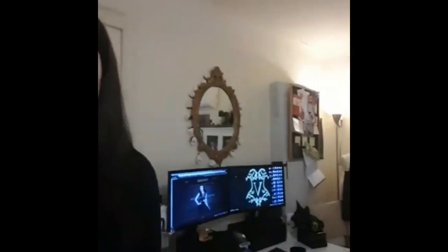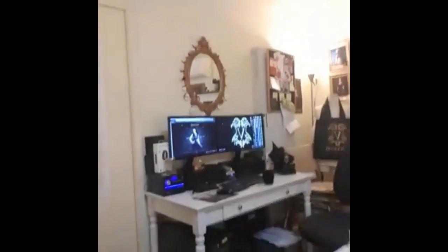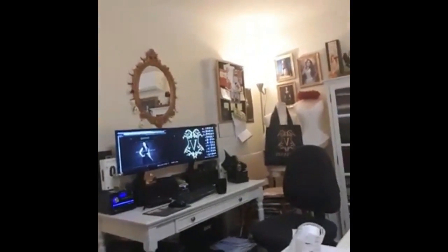So I'm just going to open up. I've got a selfie stick, which is a little bit embarrassing, but you know, it's helpful for this sort of stuff. So this is my little computer admin corner. That's where I sit and work on the website.